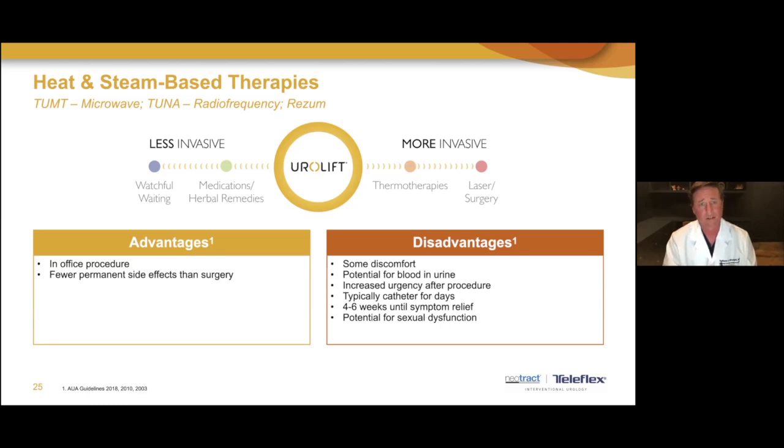Rezum is newer, a little newer than UroLift. It's been around for, I guess, a couple, 3 years, and it uses steam to cavitate the prostate. And it's just a different approach. And in my experience, the guys that are better candidates for Rezum are the guys with the really big prostates who maybe the UroLift system is not really typically developed specifically with them in mind.